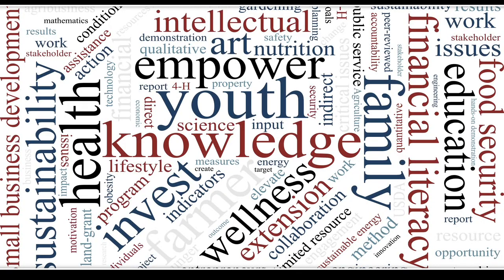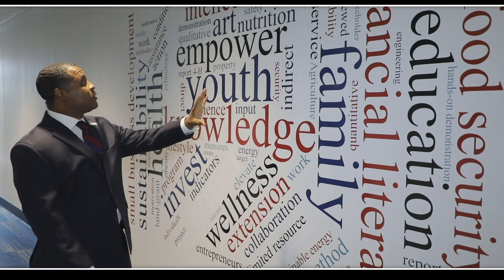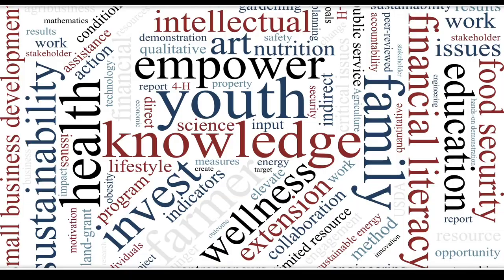Knowledge. We take our knowledge university to the community. Wellness. We talked about health and how big that is right now. Family. Our family structures need to be strengthened. Financial literacy, a big deal in our community. So as you can see, as our directors walk out and walk down and all the visitors that we have coming through, this needs to serve as a tool to refocus us onto what the big picture is.